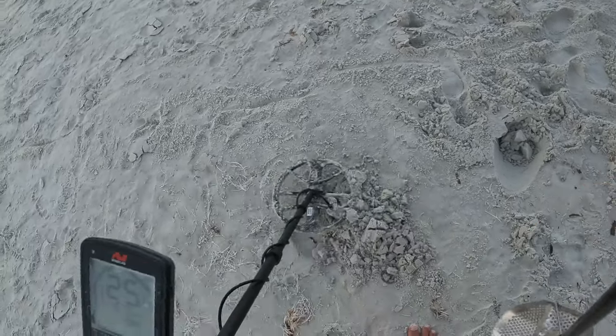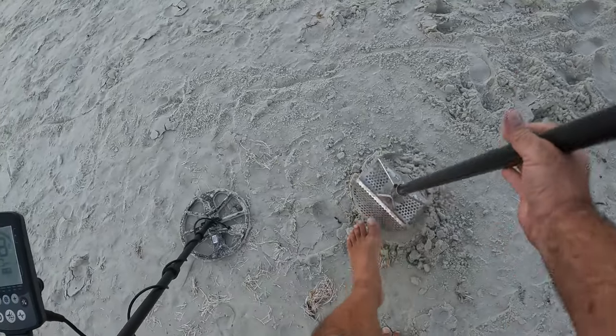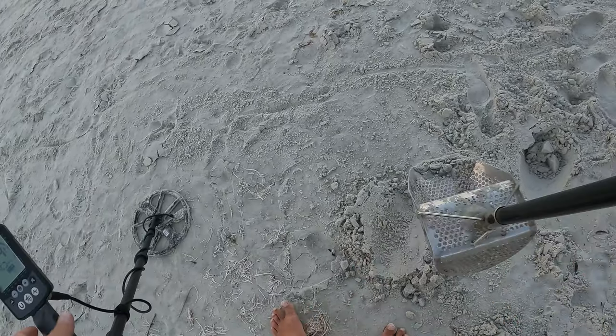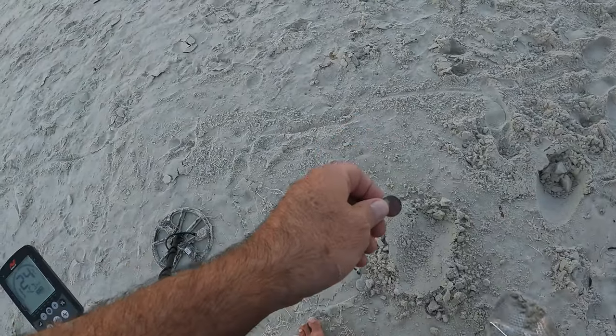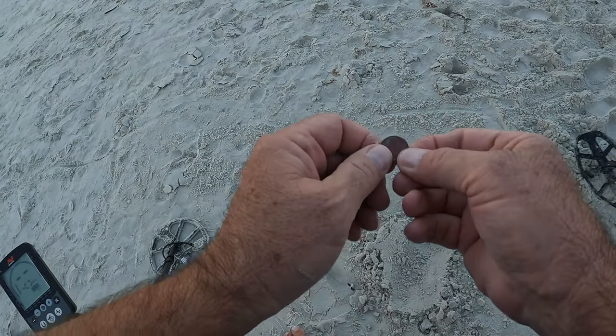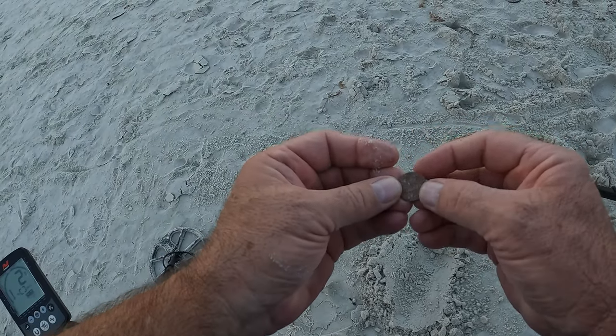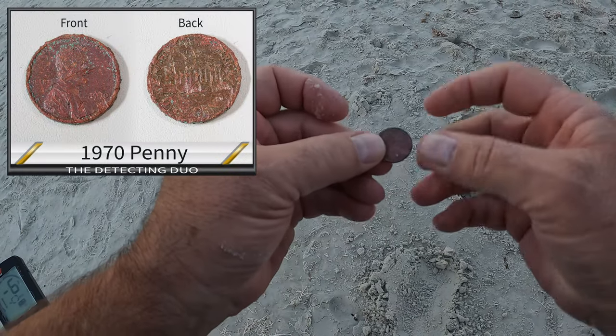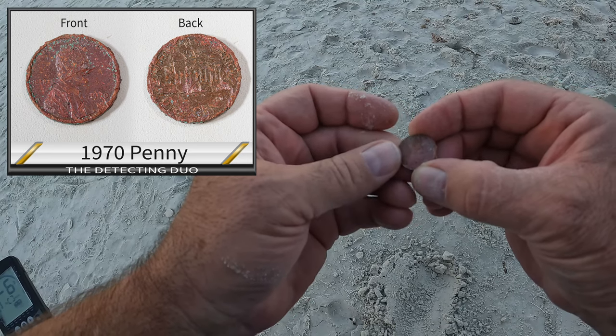What do you know? I got it in the first pull. That's not like me. No. What's wrong with you? Especially when it's right there sitting there. That'd be an awfully red penny. I'd say that's a copper penny. I would say so with that number. I think it's a penny. Yep, that's a penny. Okay.